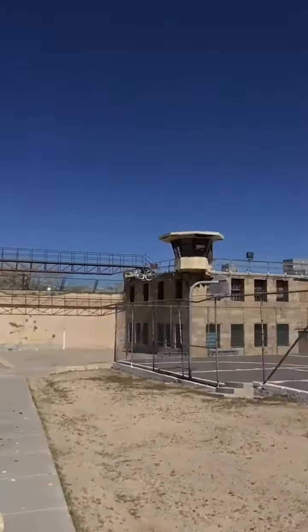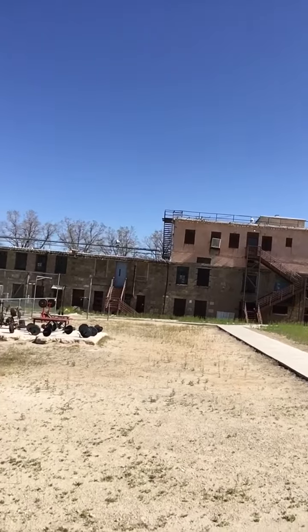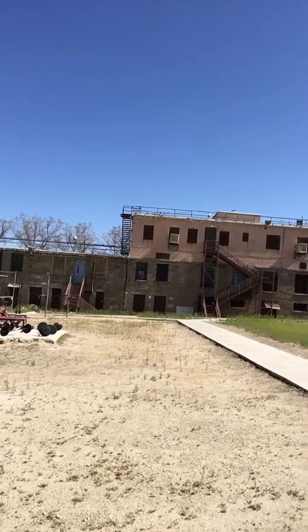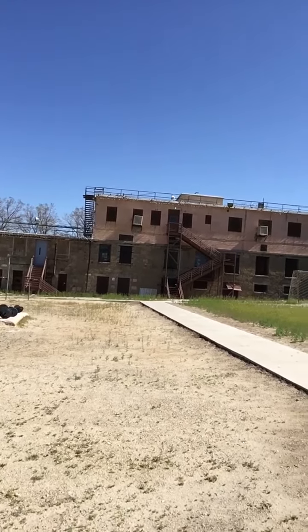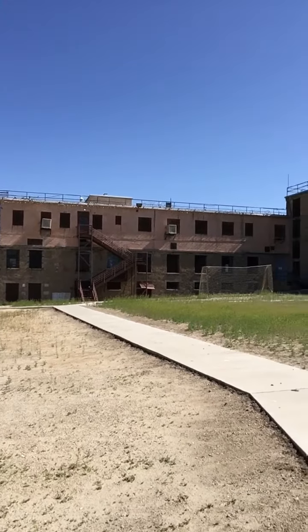I'm trying to turn it around. Nope, it's not going to do it. It's just going to do it this way. So we have some of our Nevada Highway Patrol here doing some training today as well. In case you see people walking around, that's why. So go ahead.